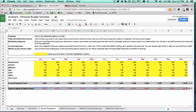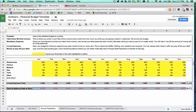And when you look at that over the course of a year, you're looking at about $48,000. And I paid off about $55,000 in 14 months. So that kind of gives you an idea of how we did it. There were obviously some differences.